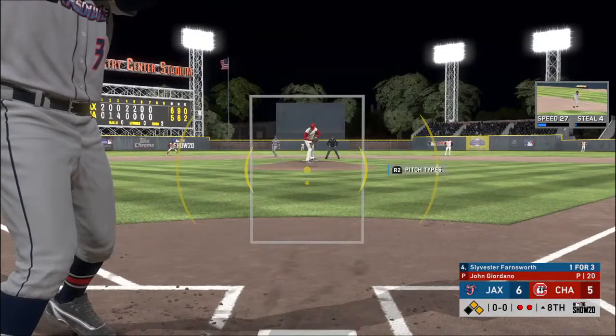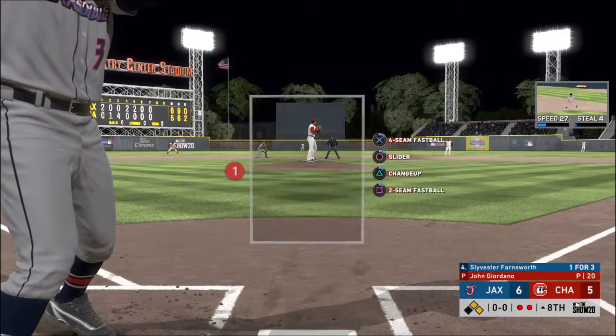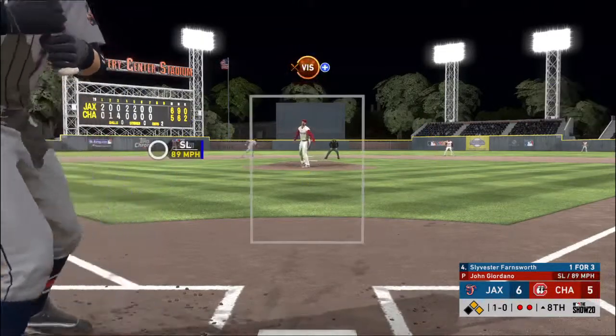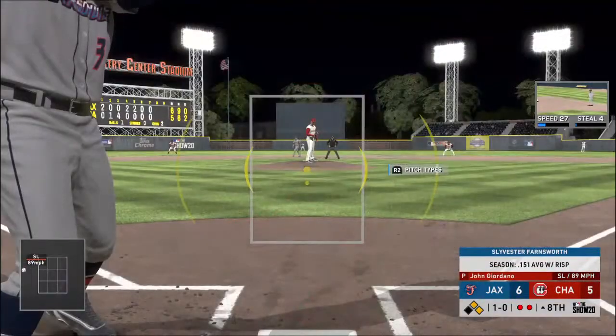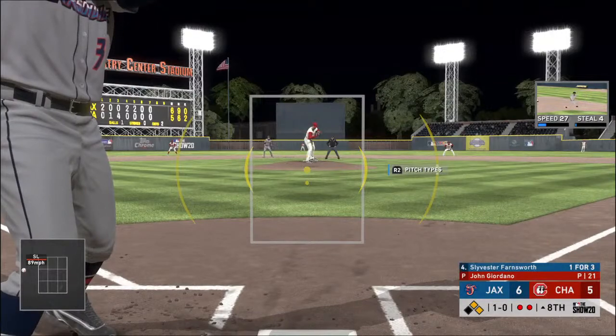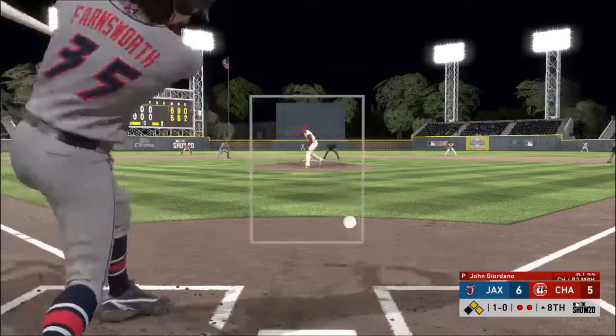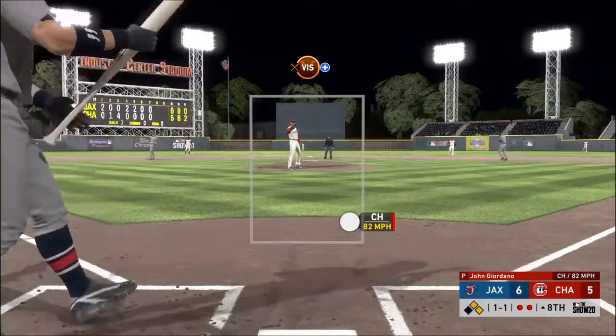Ready for another chance. Sylvester Farnsworth. He flew out in his last at-bat. Looking to keep this a 1-run game. The pitch. There are a couple of points in every game that could decide winning or losing. This is one of those critical spots. Time to make some great pitches. That evens it up 1-1.